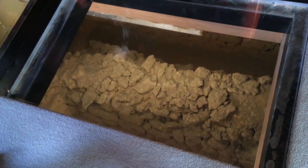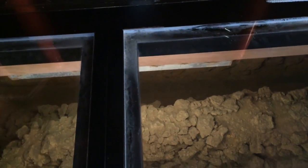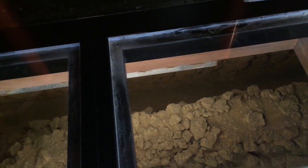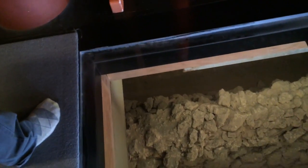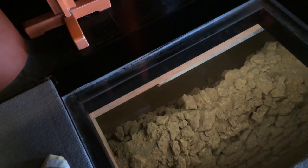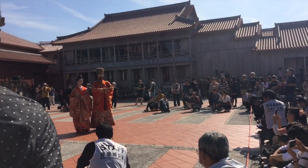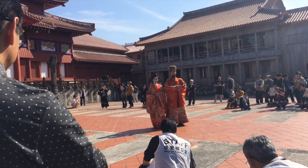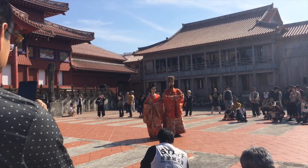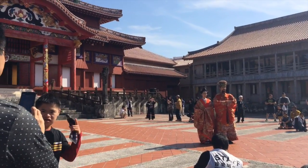Another interesting part of this castle is itong remnants of the Shuri State Hall. Imagine dumaan yan ng gera and yan na lang yung natira. That's the original part or legit part of this castle. This one is during the tea ceremony. Yung mga accessories niya. King and queen yan.